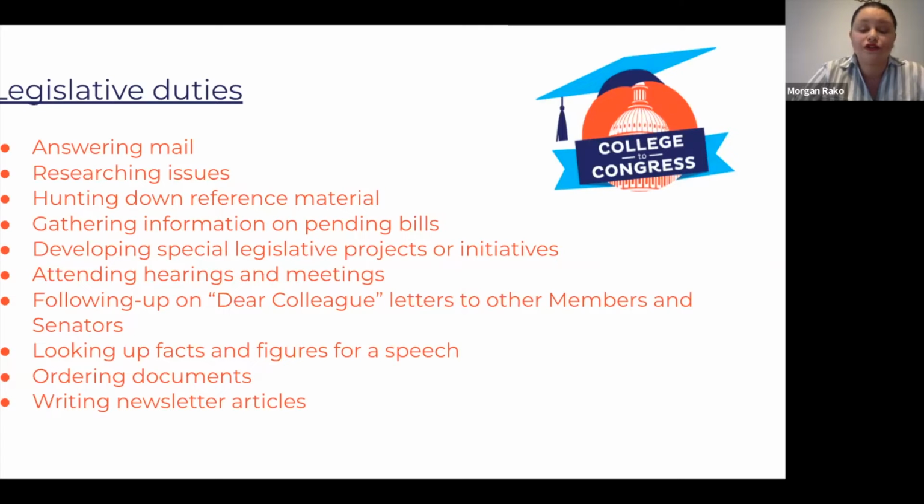Legislative duties, answering mail. So not just sorting the mail, but when people write in supporting or opposing an issue, potentially drafting a response to them. Researching issues. Similarly, there's thousands of bills that get introduced every single Congress, and making sure that when you're talking about any single one of them, you know what you're talking about. Hunting down reference material, again, just going back into researching, gathering information on pending bills, developing special legislative projects or initiatives, attending hearings and meetings. Be proactive on that. If there's something that you see coming up that you're interested in, ask the person who manages that issue in your office if you can attend that hearing or briefing for them and create a memo. Following up on dear colleague letters to other members or senators, looking up facts and figures for a speech, ordering documents, and writing newsletter articles.